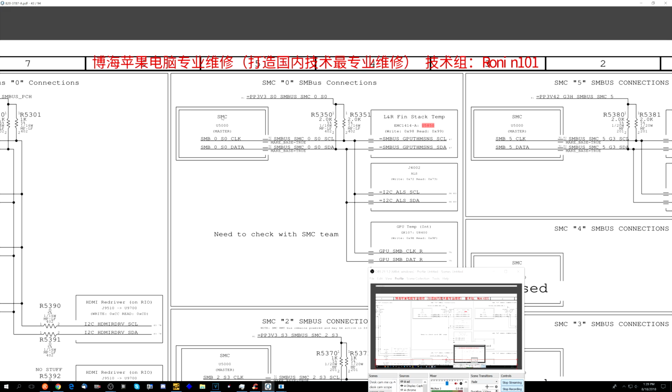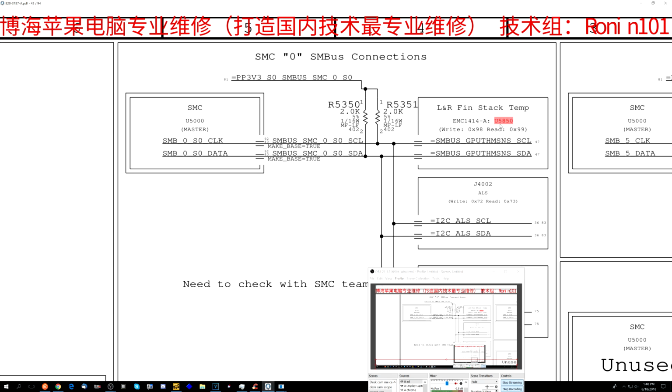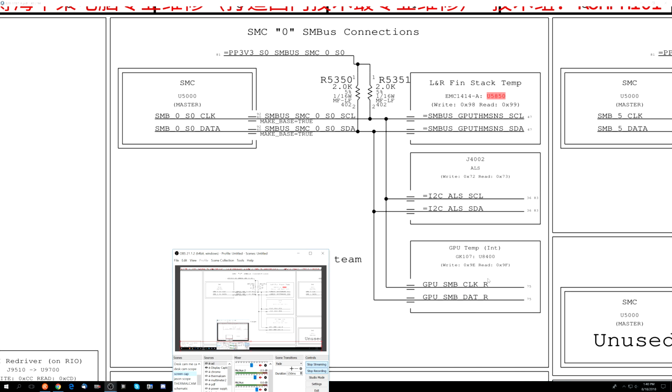Over here, you see that the SMC is going to speak to the left and right fin stack temperature sensor, which also has the GPU temperature sensor on that line. All these things share one data line. So if anything on this line is shorting it to ground, you're not going to get any data. What these two resistors over here do, R5350 and R5351, is pull this line up so that it's always 3.3 volts.